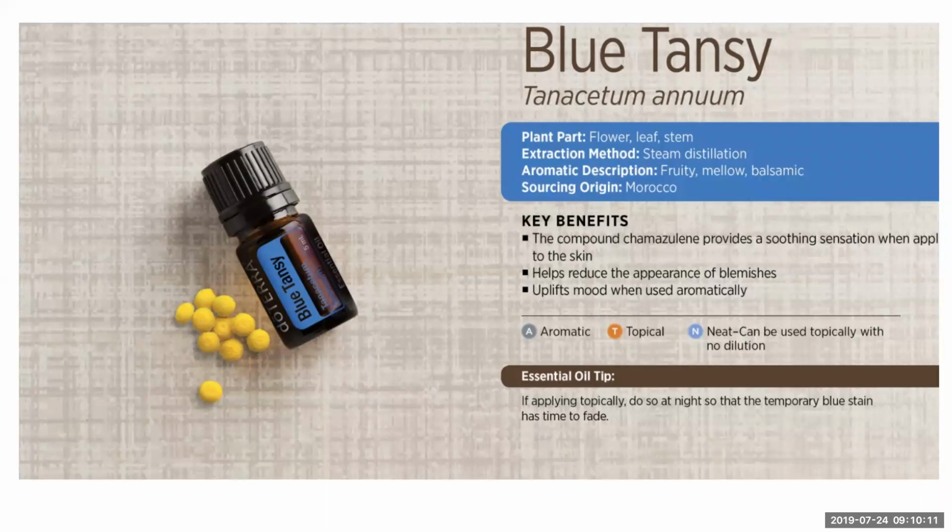It comes from Morocco. So if you do happen to have Blue Tansy, I'm going to invite you to take a sniff. As we'll talk about a little further here, this is a very blue oil. So if you'd like to inhale it in your hands, maybe have some coconut oil or lotion handy, unless you'd like to be blue.